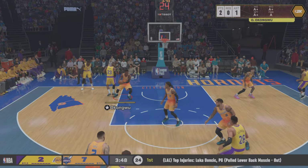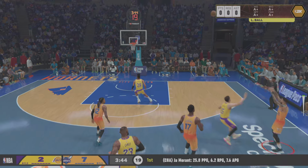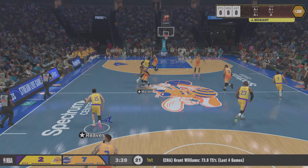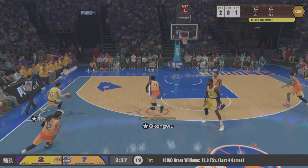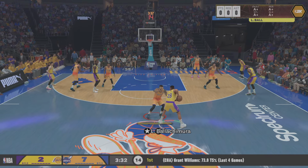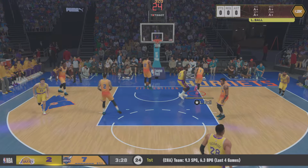Reeves with it, now guarded by Ball, and stolen by Okongwu. Fires from way outside. Hachimura grabs the miss. Man, he's a good shooter from outside, but not sure from that deep. Boy, we're seeing it more and more. Guys looking to create additional space by stepping back further from the line.